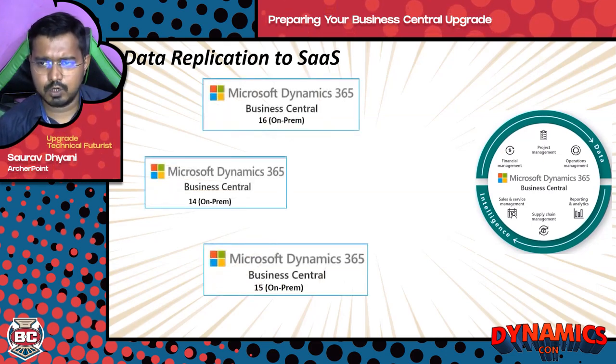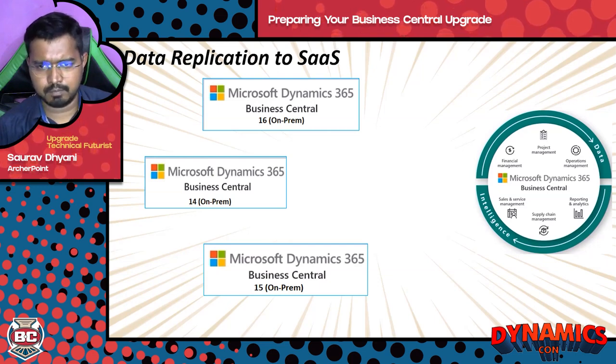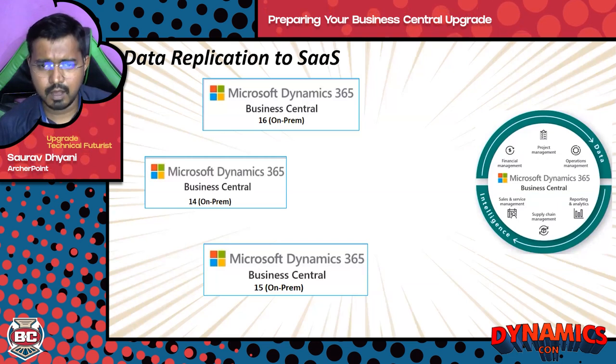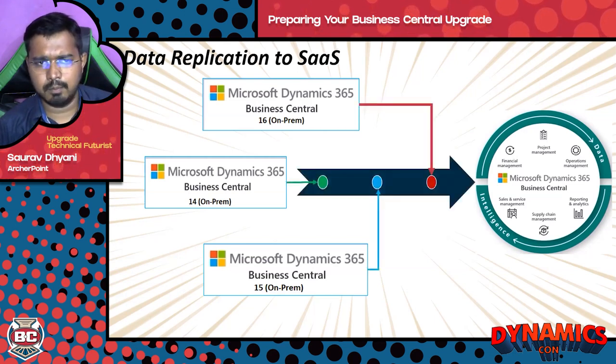The data is migrated between two systems on a per table basis, and success and failures are tracked by each table. So if a table fails during migration, the replication will not stop. It will proceed and will mark that table as failure, and you can fix the issues on your on-prem environment, and the replication process will pick that table up when it runs next time. As of today, you can use Business Central 16, Business Central 15, or Business Central 14 to directly migrate or replicate your data to the SaaS environment.